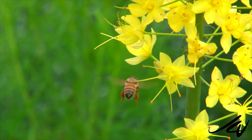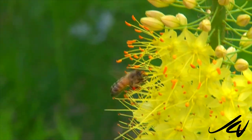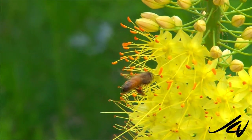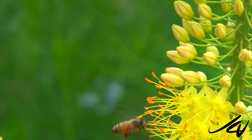It's got its pollen way stuck out on those stems. I know there's a technical name for it. I'm not a botanist. But that's where the pollen is. And the bee is just buzzing around, touching each one, gathering the pollen off them. Can you imagine the hard work this must be for that little bee?